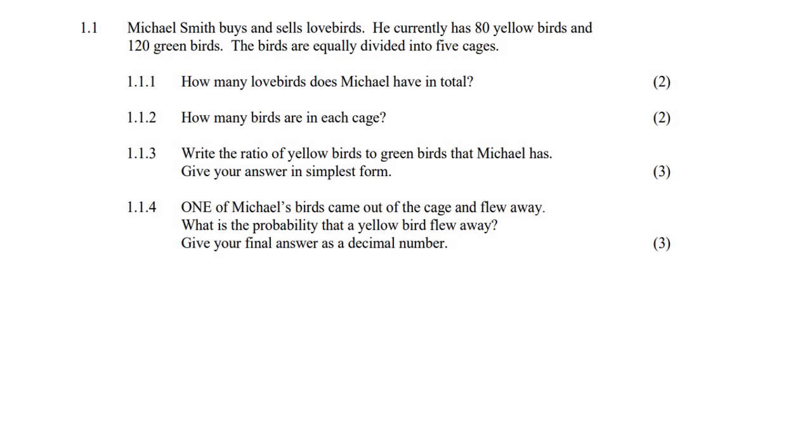Michael Smith. What a proper name. Hello, I'm Michael Smith. Michael Smith buys and sells lovebirds. Okay, interesting. He currently has 80 yellow birds and he has 120 green birds.